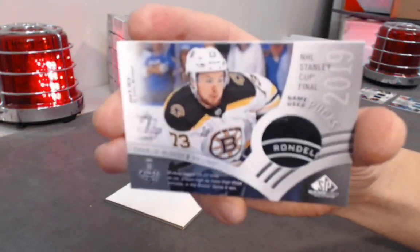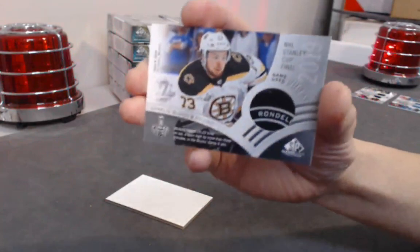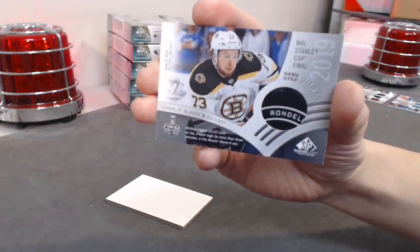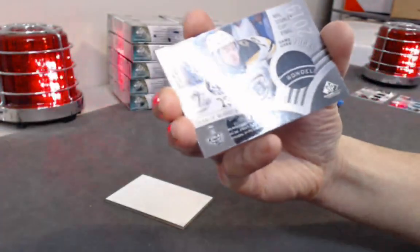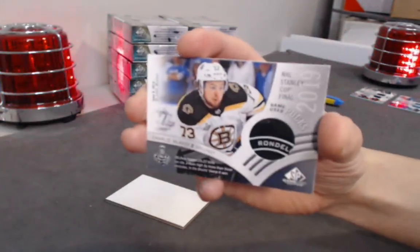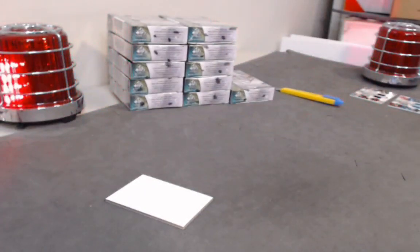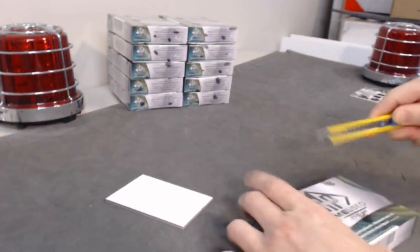Charlie McAvoy. La Rondelle. Ah, that's French. Stanley Cup Finals. Yeah, McAvoy. Logged 25 minutes. Yeah, he didn't score in that game, I guess. But, wow. Huge hit for McAvoy.